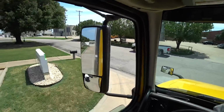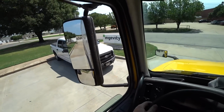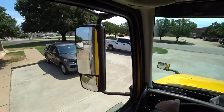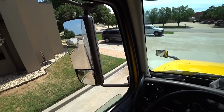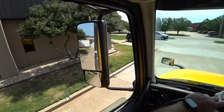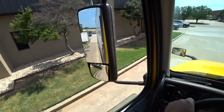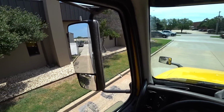Guy looking at me like, man, dude, you're pretty good at that. Well, thank you, sir. I appreciate it. We're gonna go right through this little white gate down here. Close as I can get to their little dock area they had. Well, it's not really a dock, it's just a door. So about right there.